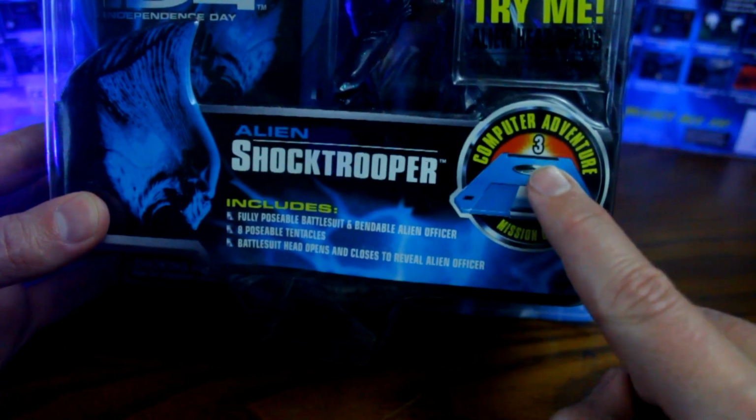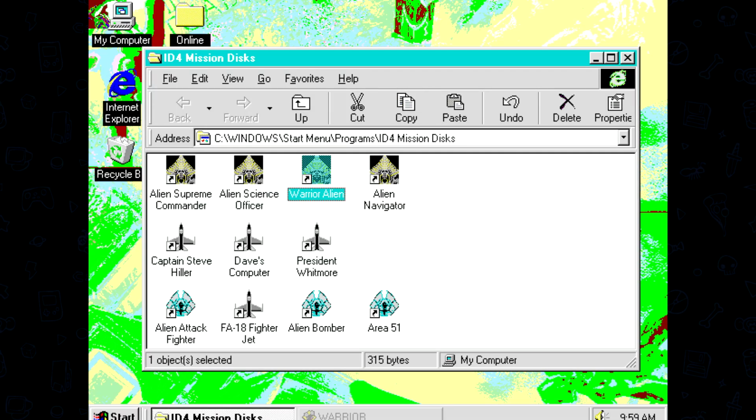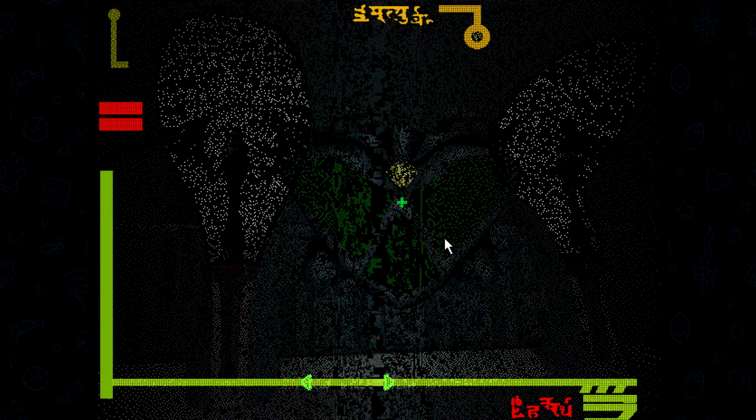Disc 3 came with the glittery Shock Trooper figure, and this game is called Warrior Alien, and it asks us to assemble a sick new alien gun. At first, all you can do is open up this thing here. Fine. Oh, here we go. A game of Simon. It's only a matter of time with these old games, isn't it? You're always going to get a game of Simon.